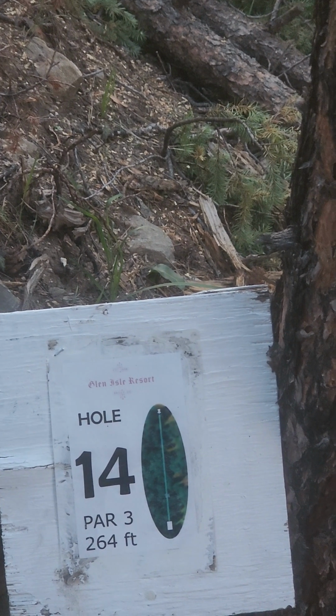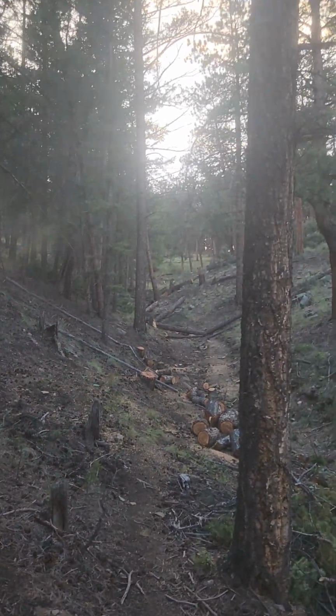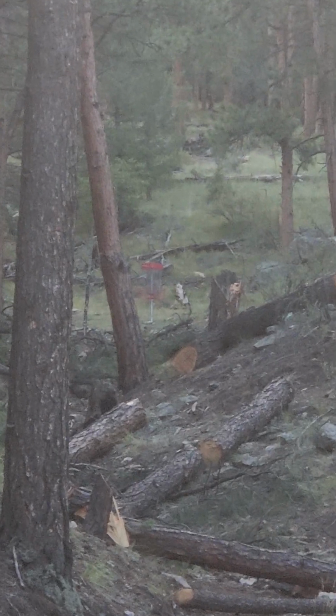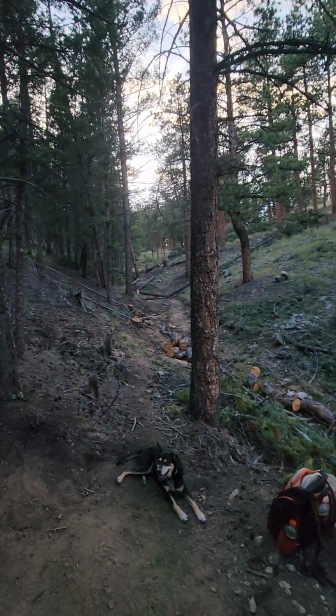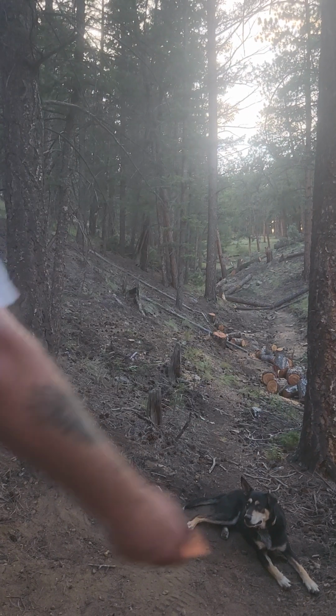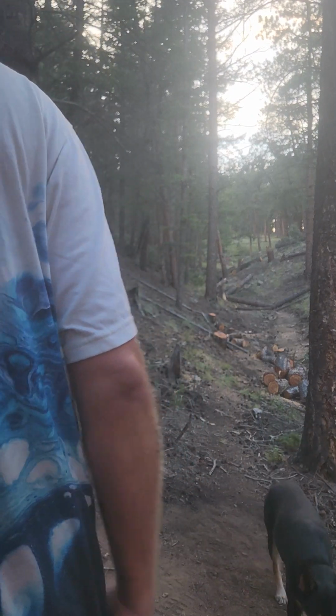Hole 14, par 3, 264. Some ugly camera work right there. All right. Plays up the valley. Right there. I'm going to throw a long Bowman at it and move. Go move. Sorry, bud. You're in the way.